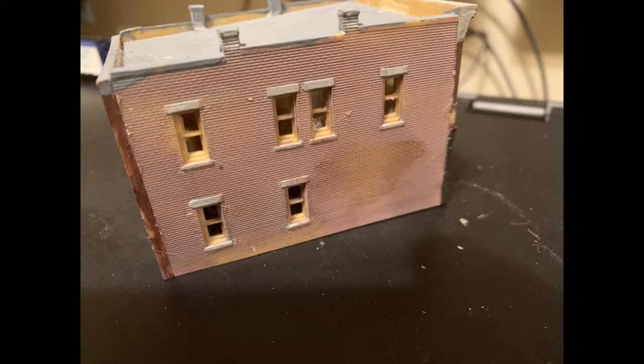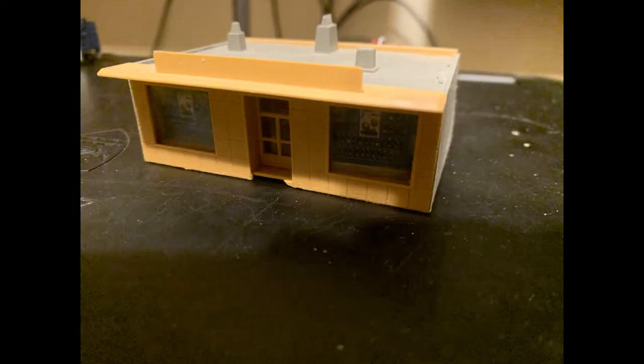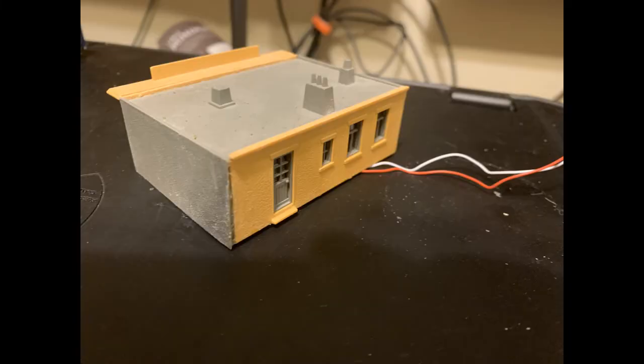I saw a technique on how you could score them to not only have sidewalk, but also cracks and things like that. That really intrigued me, and so I did that. I also was not happy with how the Woodland Scenics Smooth-It turned out for the base and sidewalks. So this gave me another opportunity to experiment, and I'm happy with how those turned out.